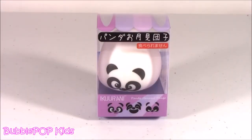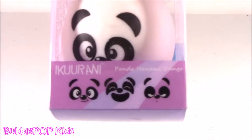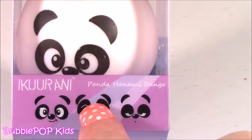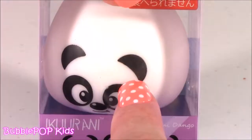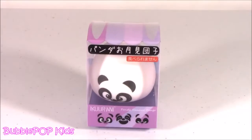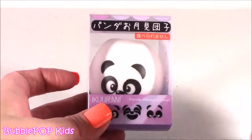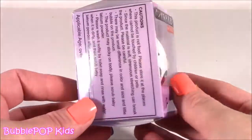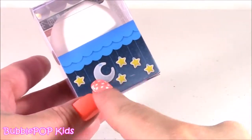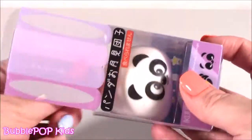We are on to squishy number 5 out of 6, and it is the Ikurani little panda mochi. Bubble, read this package. It is so interesting. It says Panda Hanami Dango. I think this little guy's name is Dango. So cute. Now that I'm looking at this package, I literally have to start reading Japanese, because I never really know exactly what it says or what it is. All I know is it's squishy, which I guess is good enough. Look at that. That looks like a little baby crib or something like that. It's so super cute. Let's take a look.